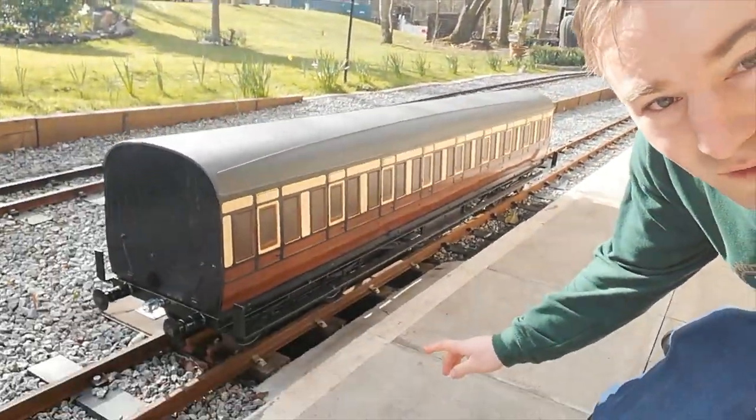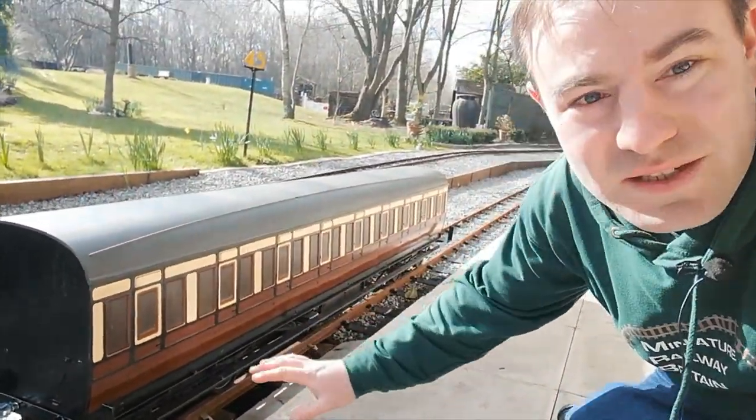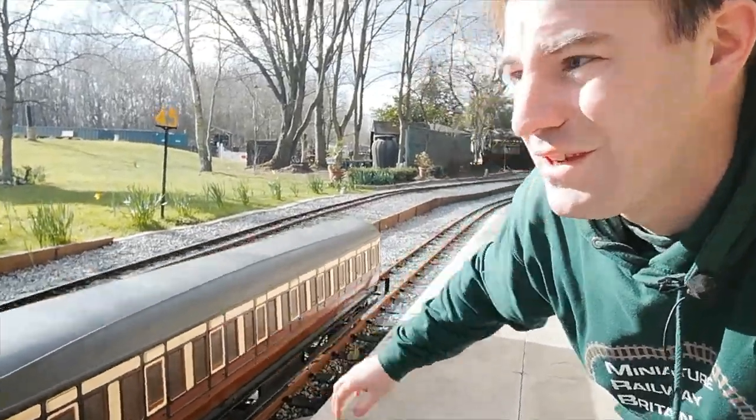They've got a few of these. They've got these lovely carriages. They're scaled down standard gauge carriages. So you sit on top of them, but they're effectively a model of a carriage. And so when there's a train with no passengers on, it looks a really nice sight.